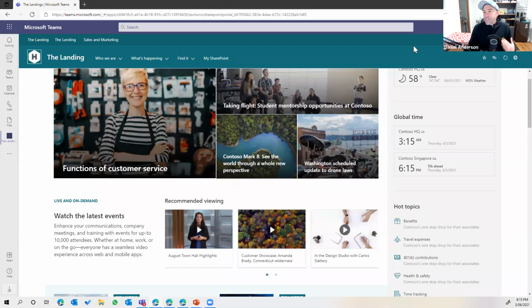Now, with Viva Connections, that's basically a high level of what it is, right? So we're bringing in the SharePoint home site and we're allowing our employees or our talent to be able to access that information without having to jump out to SharePoint or out to another tab. All right. And at the moment, it's desktop only. I'm in the browser here, but inside of Microsoft Teams, the desktop client, we get the same experience. We can push that out as an app as well.